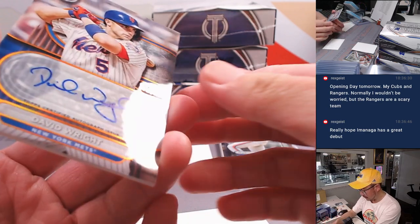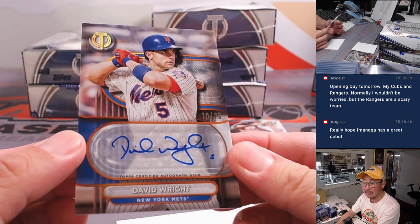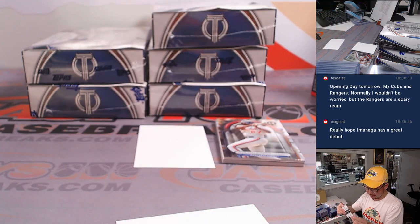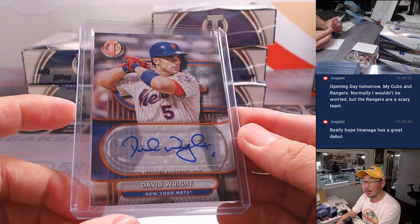There's Tony Gwynn. And David Wright. Nice. 10 out of 25. Nice David Wright for Joe Lawson and the Mets. Joe, there you go. Nice David Wright.